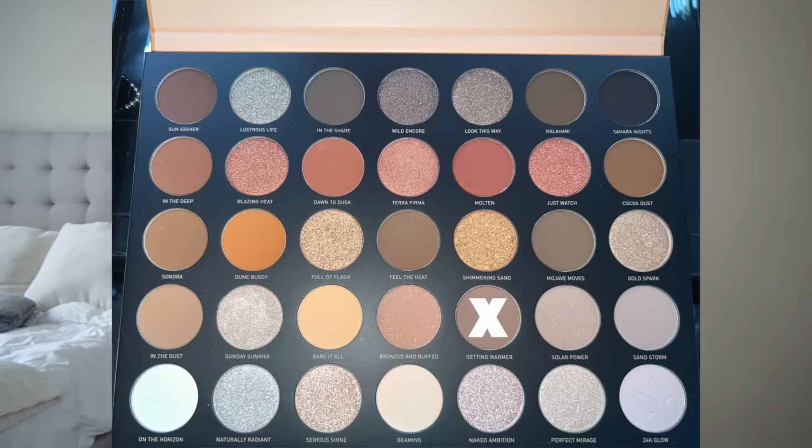Now, honestly, I didn't even pick this one out. My boyfriend picked this one out. He's like, oh babe, these colors are pretty. So I was like, okay. So I got it and I'm like, dang, he really picked out a good one. So I'm just gonna go in with the color Getting Warmer and put that in my crease.